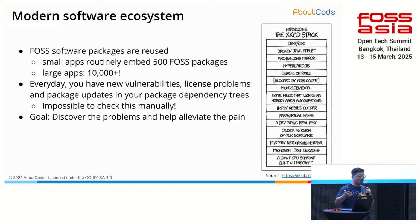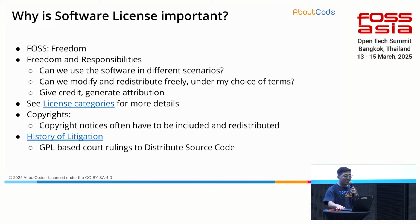As an open source organization, our goal is to help with tools and data on that. Then, why is software license important? Here, FOSS means freedom. So what freedom do you have, and what responsibilities do those freedoms bring to you? Can you use the software in different conditions and contexts, and can you modify it? And if you're modifying it, do you have to redistribute the same code, and can you relicense it, or do you have to redistribute it under the same license? Sometimes you also have to give credit, and attribute all the licenses that are present.